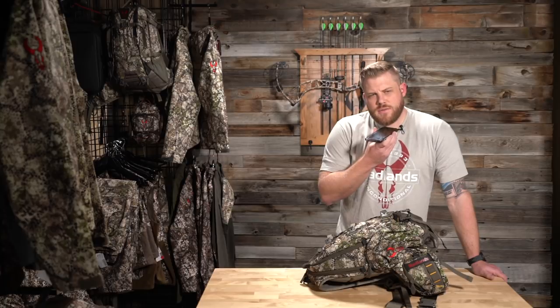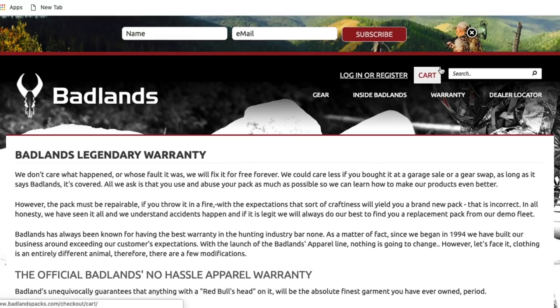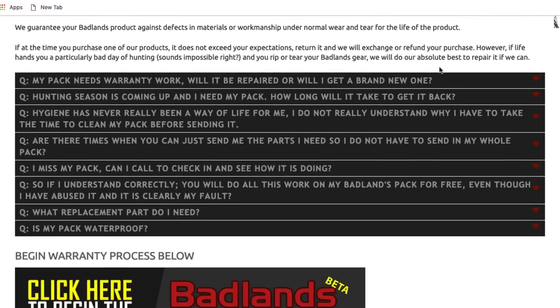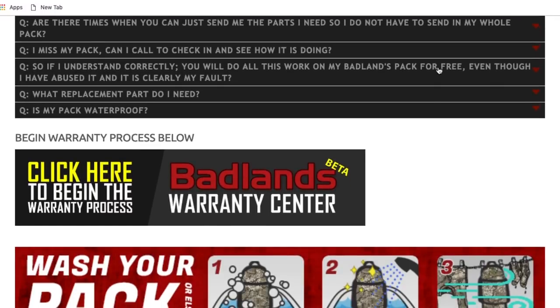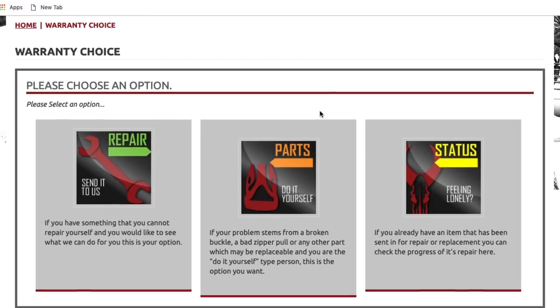And what's the process for doing that if you have to turn something in? If you go online to our website at badlandspacks.com, in the top right corner, you're going to see a warranty tab. Select that warranty tab and it'll walk you through an RMA process, and then at the end it'll give you an address and where to send it. Okay, that's pretty amazing. Okay, I'm going to keep shopping around, but thanks for the information. Yes, sir. Absolutely. No problem. If you have any other questions, please feel free to give us a call. Thank you.